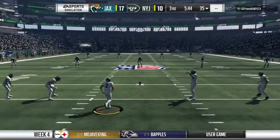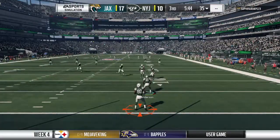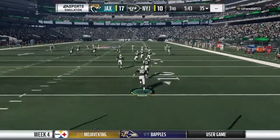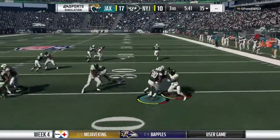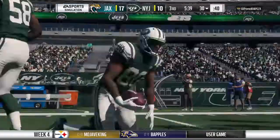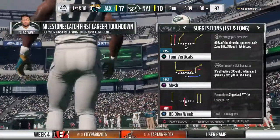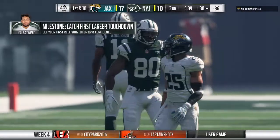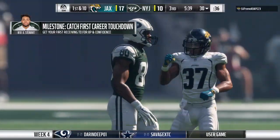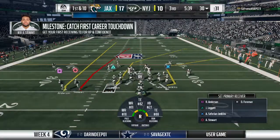Here's Myers now to kick it away. This will be taken in at the 1. And a nice return sets him up pretty good here at the 30-yard line. So here's the Jets offense now as they get ready for their first possession of the second half. They trail. Offense first time to touch the ball in quarter 3, and we'll see what they can do.